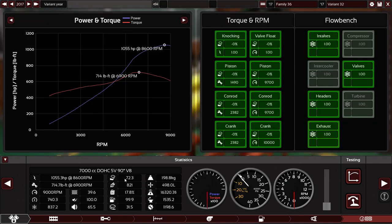Let's hear this engine for the last time before we save it for another or future projects.